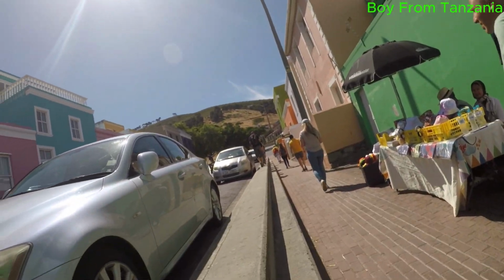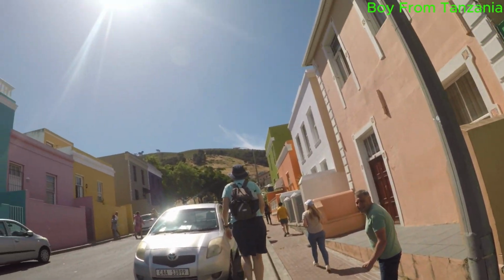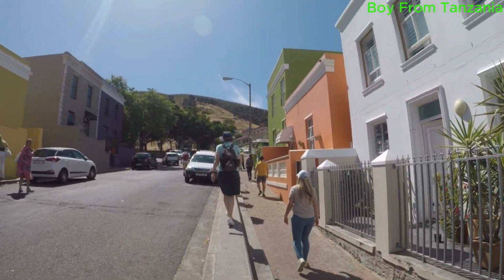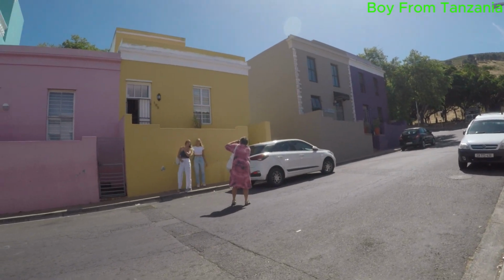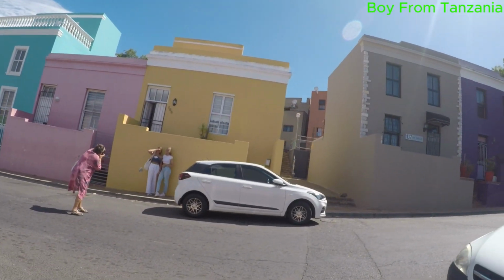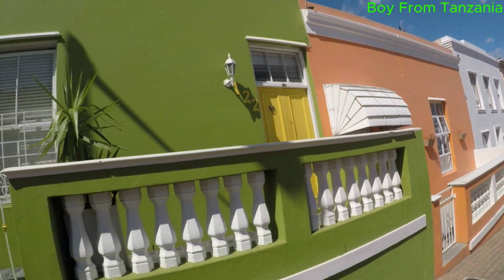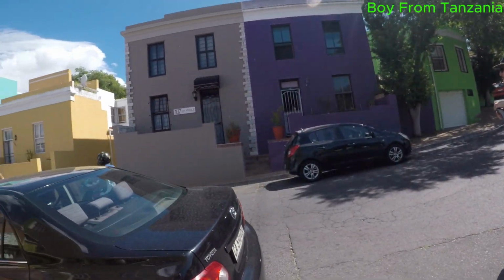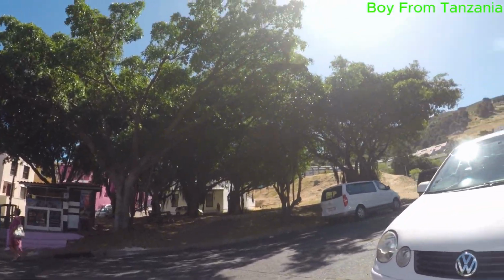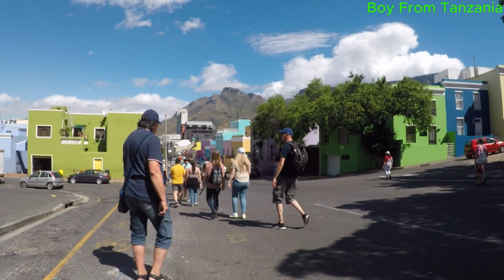And let me give you a short story about this Bo-Kaap. Maybe you may ask yourself why these houses are full of colors, like every house has its own color. Back in the years, first of all, you have to know these houses were stained by slavery. I mean, slaves were staying in these houses. And the rule was that these houses must all be white. So, since slaves got the right to buy these houses, they decided to put their own color, very bright colors as a sign of freedom, like now we are free, not like before.